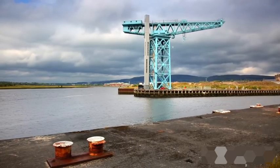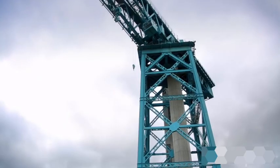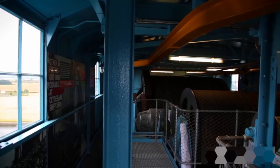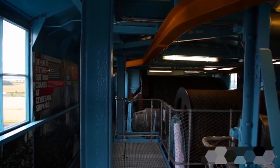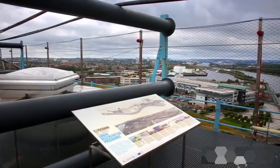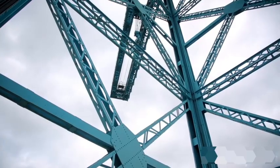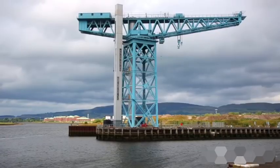Further west is the Titan at Clydebank. This 150-foot crane was completed in 1907 and would once hoist engines and boilers into the bellies of vast trading ships. Though not as easy on the eye as some of Glasgow's other landmarks, the Titan is a powerful symbol of the city's historic industrial might.